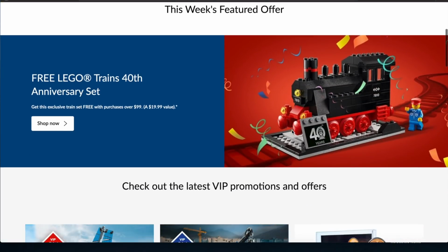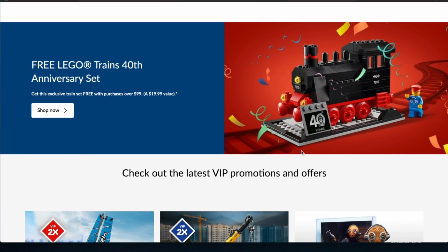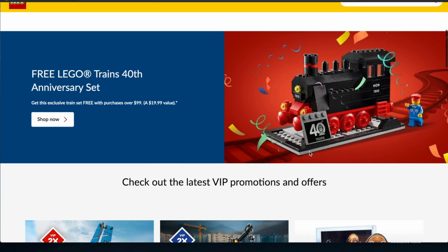Sales and offers. This week's featured offer is a free Lego Trains 40th anniversary set. Get this exclusive train set free with purchases over $99. And of course, I think this is amazing.